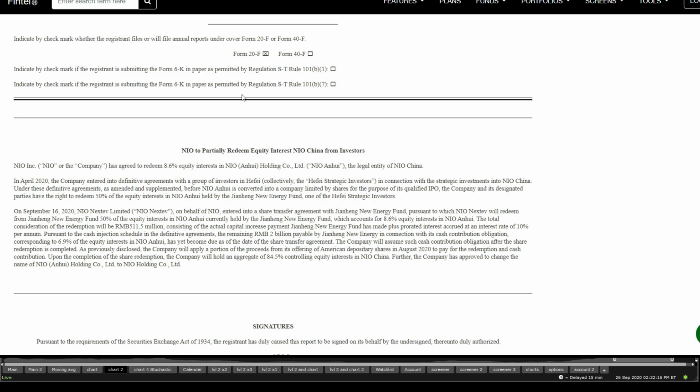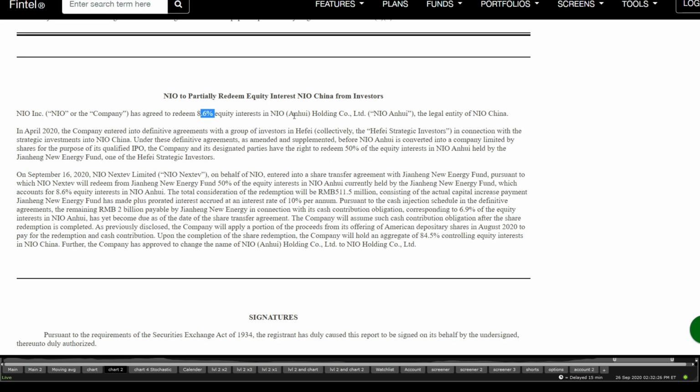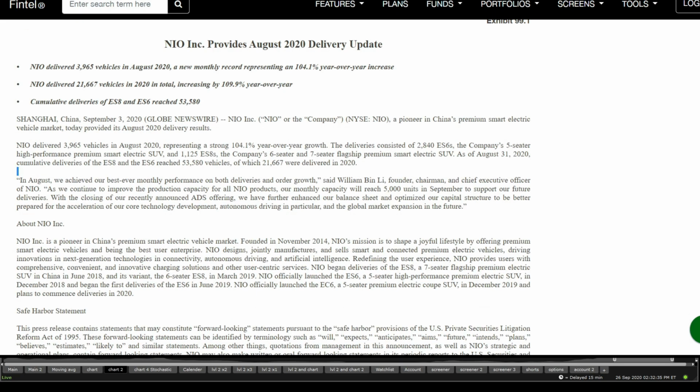If we were to look into the latest news, we get to see that they partially redeemed equity interest in NIO from China from investors. So it's around 88.6 equity interest in NIO that was redeemed. We get to look as well, they announced completion of offering of the ADS shares of around $17 American, and they provided August 2020 delivery updates. NIO delivered 3,965 vehicles in August 2020, a monthly record, representing 104.1% year-over-year increase. NIO also delivered almost 22,000 vehicles in 2020 total, increasing by 110% year-over-year. Cumulative deliveries of ES8 and ES6 reached 54,000 vehicles. So that is amazing news there.